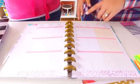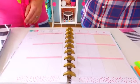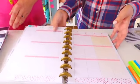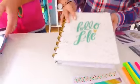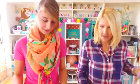I love that this is kind of dynamic for however anybody wants to use it. So that's the breakdown of the inside of the Happy Planner. And we'll get into some more of the accessories very soon. This is my actual planner. Maybe I'll show a little more on the inside later. But all right, what are you gonna pull up next?